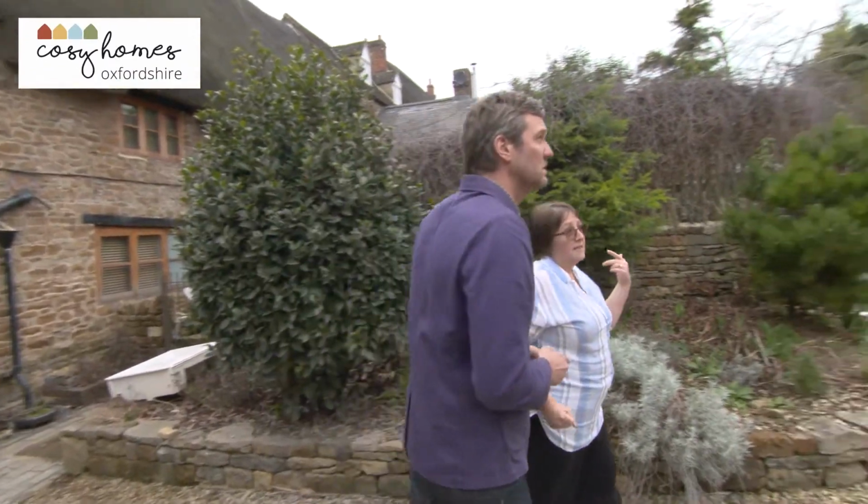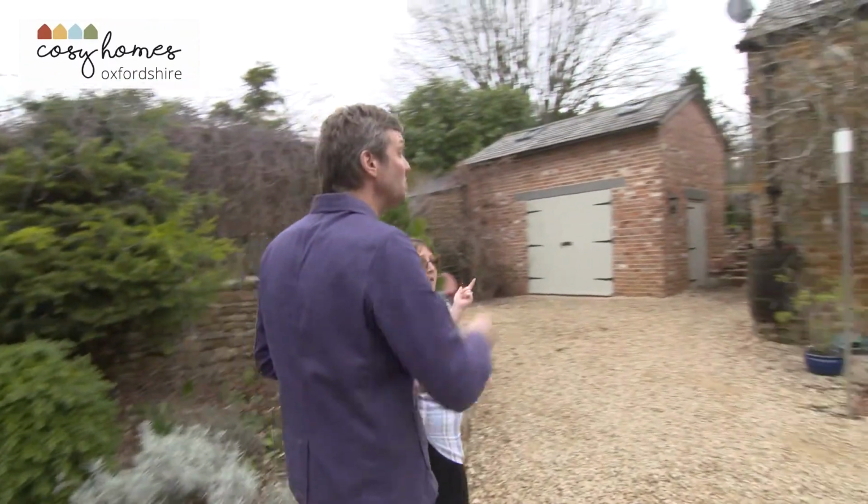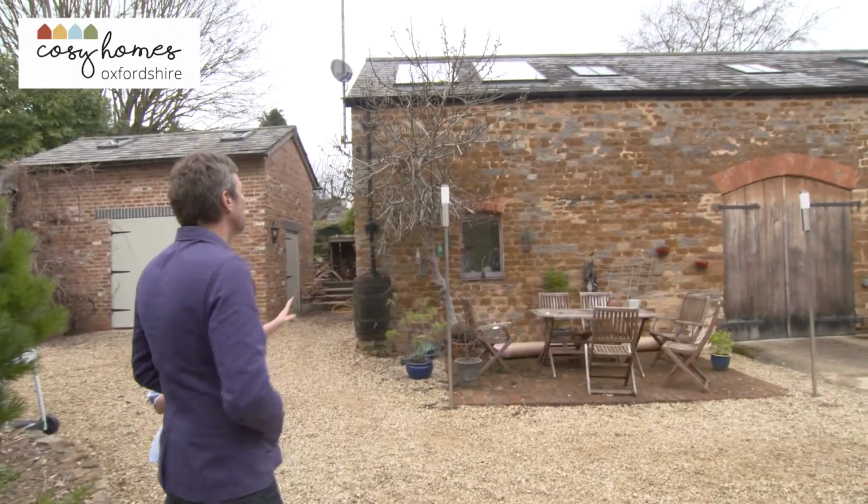So what we've also got is a barn across the courtyard, which is curtilage listed. So it dates around the same time as the house. And this is also Grade 2 listed as well.